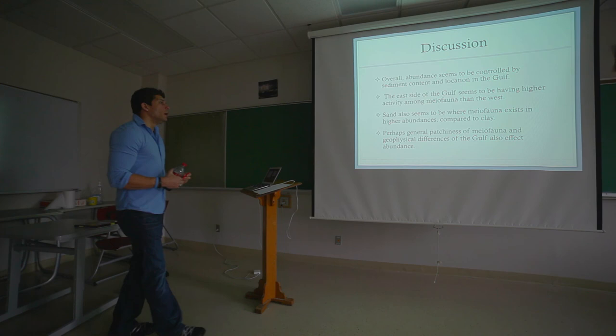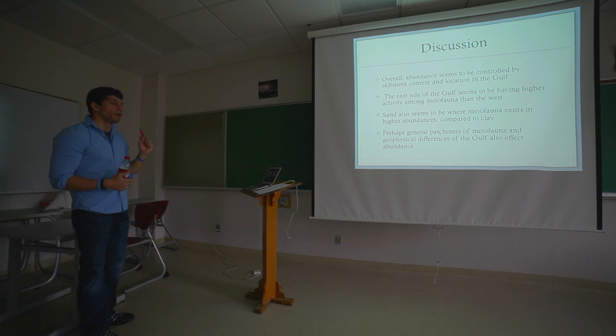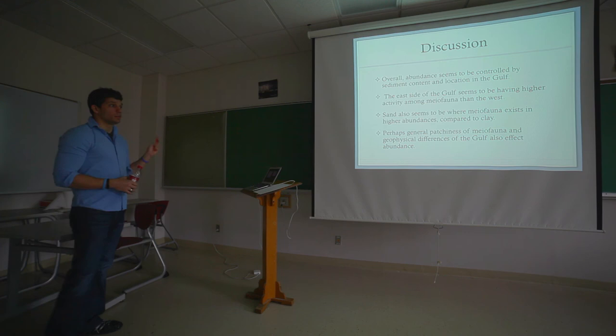Let's say again, sediment content is controlled by location. In the sand is where we found the most amount of Meiofauna. There's several reasons why it could increase in the clay samples, which are in the east, and decline in the samples that were in the central and western part. You got patchiness, you got geophysical differences of the slope, and you got shelf, and you got just all kinds of different physical structures in the Gulf of Mexico that could have possibly affected what we found and how much of it that we found.